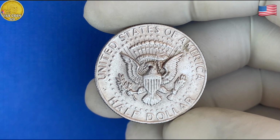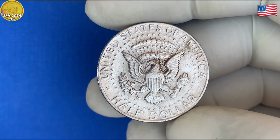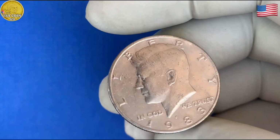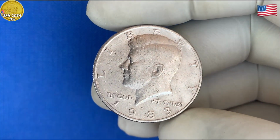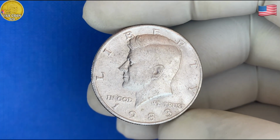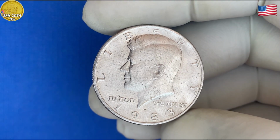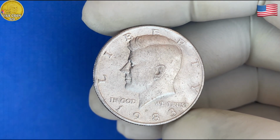In 1983, the U.S. Mint produced Kennedy half dollars at two major locations, Philadelphia and Denver. The coins from Philadelphia are identified by the P mint mark, and those from Denver by the D mint mark. As with other years, the difference in the mint marks allows collectors to track the coin's origin, and it can influence the value of the coin depending on rarity, condition, and demand.